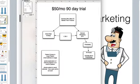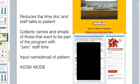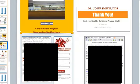And what it does, like it says here, is reduce the time the doctor and staff need to talk to a patient about the referral program, because there's a kiosk at the front desk where they just put the patient's name and email, and then the staff just hits send, and the patient gets this email from the doctor. Then they get another email for the whole program, which is here, and it talks about what they get and how the system works.